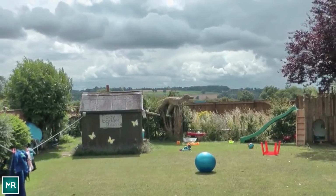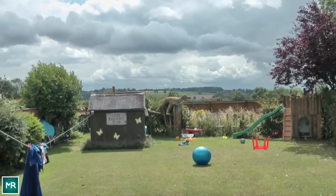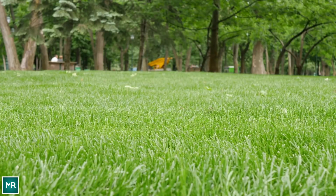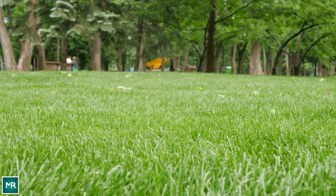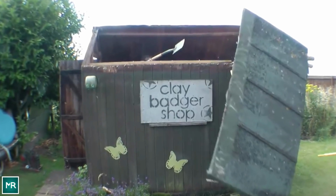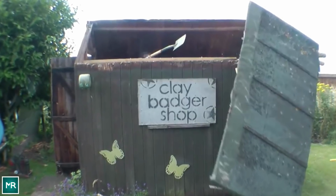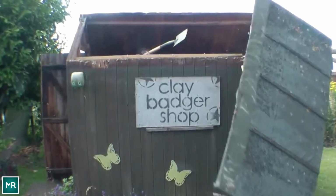Colin's backyard was pretty idyllic. There was a decent amount of open space to lounge, and he had a great view of the rolling hills behind his home. However, his backyard would soon be the site of a major construction. This was Colin's old shed. It had done its duty as a final place to store stuff, but now it needed to disappear to make room for the huge undertaking Colin had planned. He would miss his clay badger shop, though.